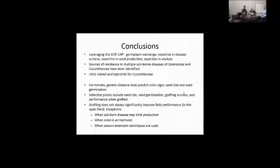This slide covers the conclusions. One of the benefits in working with a large team like this is the ability to leverage the personnel in this cooperative agricultural project. Germplasm exchange, expertise in disease screens, expertise in seed production and analysis are all distributed. My role is to develop germplasm, and I'm distributing that to people for testing. Shakar's group is beginning to help Carol's group in terms of how to manage inbreeding and carrying resistant material forward. We found resistance to multiple soil-borne diseases of both Solanaceae and cucurbitaceae. Some of that material is at the point now where there are inbred and hybrid rootstocks that are named.